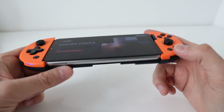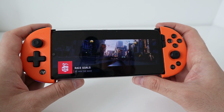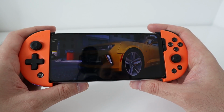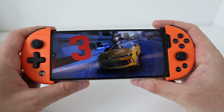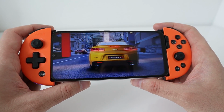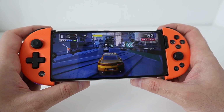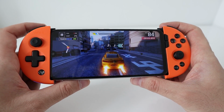Now let me quickly jump onto the Bluetooth saga. Lots of comments in my last video about Bluetooth 4. Yes, this phone doesn't come with Bluetooth 5, but it does come with Bluetooth 4.2. And the phone successfully connected to the Switch controller you can see in the video here. Absolutely fine, no problems at all.